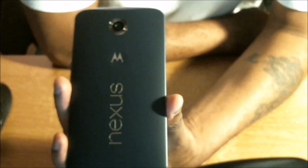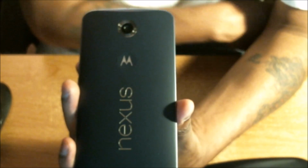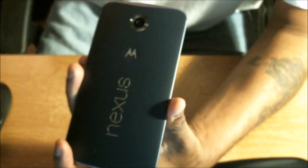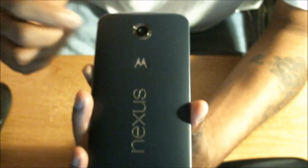There is no removable back, no replacement for the battery. The battery itself is a 3,220 milliamp battery, which supports Qi wireless charging. With a phone this big and a battery that big, with moderate use, you're looking at getting usage of roughly a day and a half. Depends on how you use the phone.